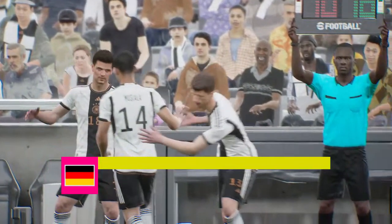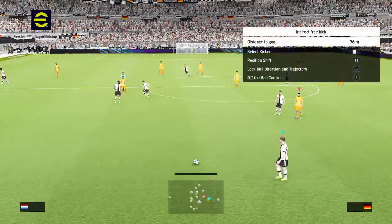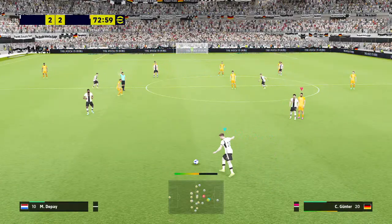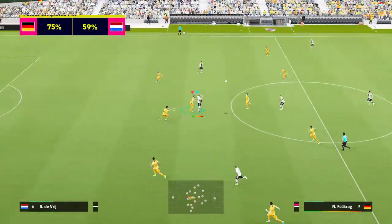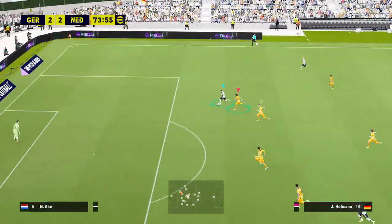Germany making consecutive changes here. Yeah, there's going to be a significant change in approach, I think. They really are shaking up their attack now. Entran, numero 13, numero 18. Full crew. Can he get it through?